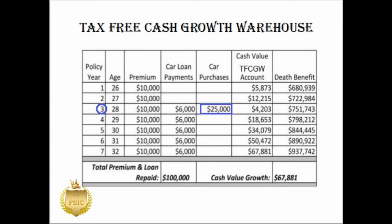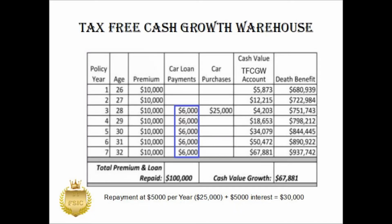Now, this example shows funding the warehouse for 7 years. And in the 3rd year, the owner leverages the cash value to purchase a car. Now, if you take a loan from a bank, you have to pay them back principal plus interest. We must treat our leveraging of our TFCGW the exact same way. In this example, the repayment was at $500 per month, or $6,000 per year. So that's an additional $5,000 in interest over the 5 years of repayment.